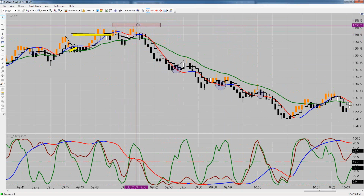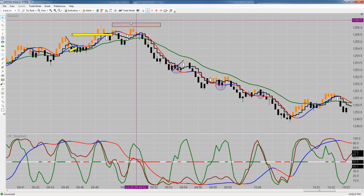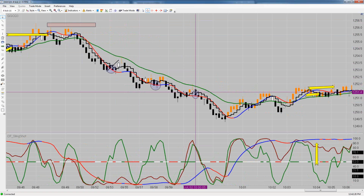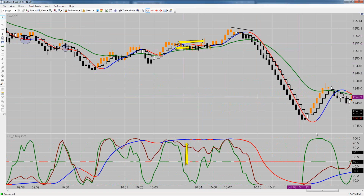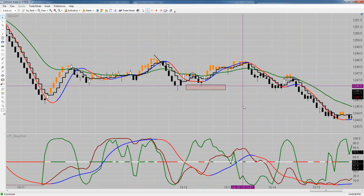We drew this up here, said it looks like it was topping right there because the green line got into the cycle and we hadn't put in a higher swing. Price moved down. We missed a short here, here, and here. We missed all those shorts. We got a long over here. There was no opportunity to get into this. We didn't miss anything, we just didn't get into it.